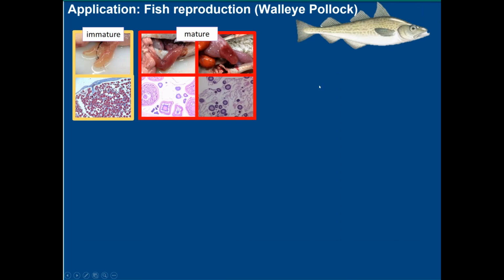I just want to show one more example before I get into the next topic. This is using this information to do rapid analysis of fish reproduction, and we're looking here at walleye pollock. Everybody knows that the reproductive status is important in stock assessments, whether it's generating a maturity ogive or the age at first maturity. This shows the gonad tissue and the histological analysis related to that tissue.